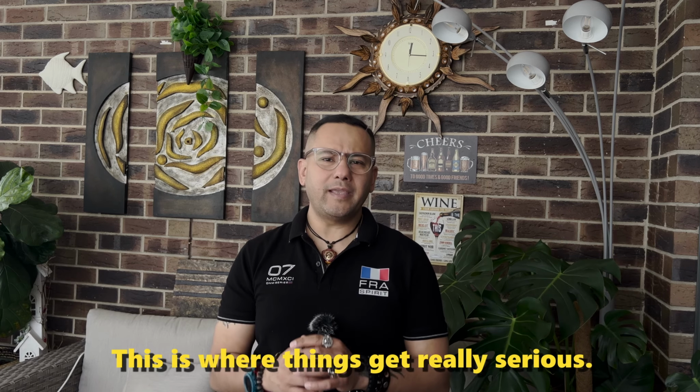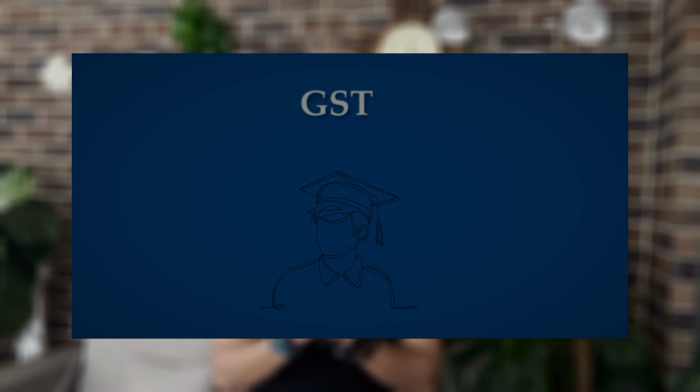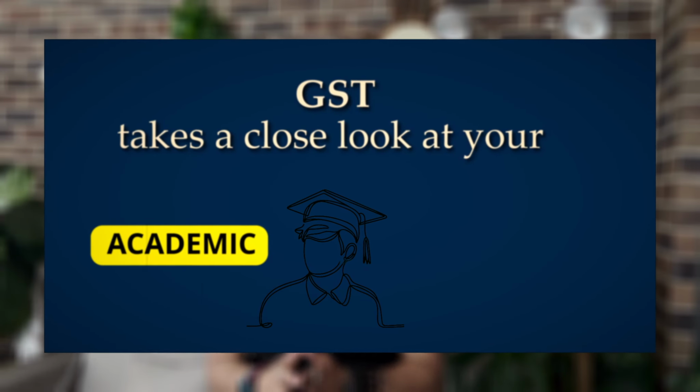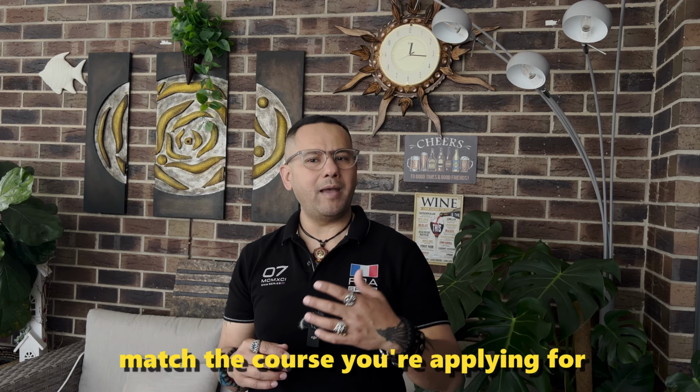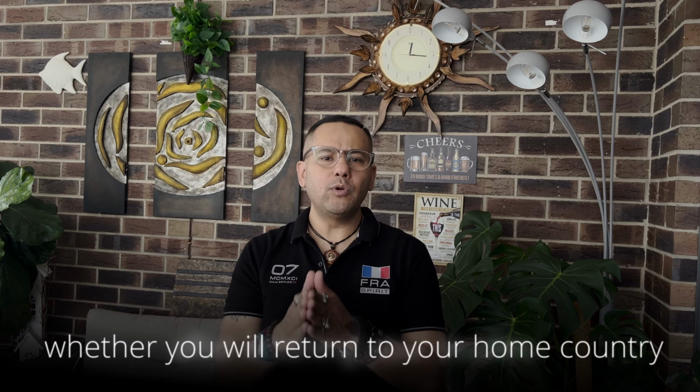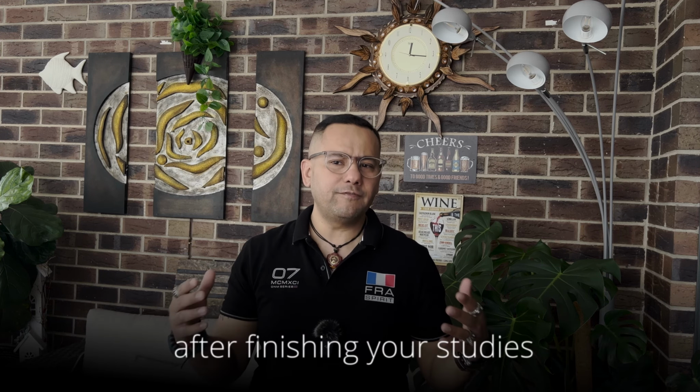Number 5 is detailed background check. This is where things get really serious. The GST takes a close look at your academic and personal history. They want to see if your qualification match the course you're applying for. They will even question whether you will return to your home country after finishing your studies.